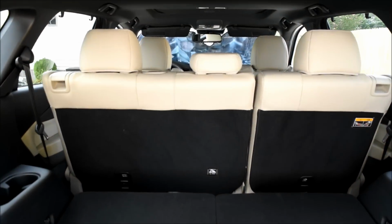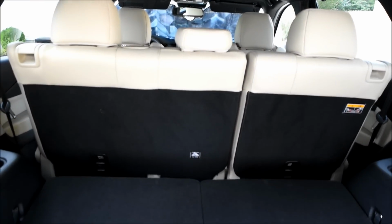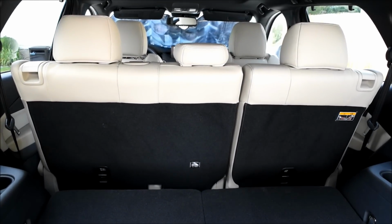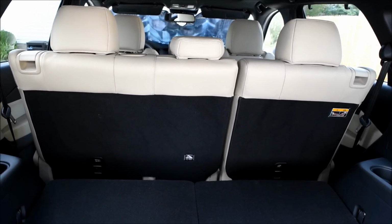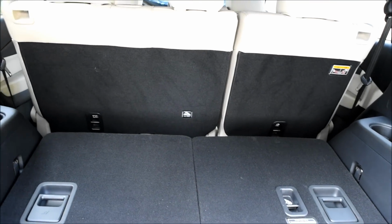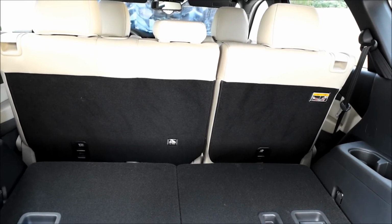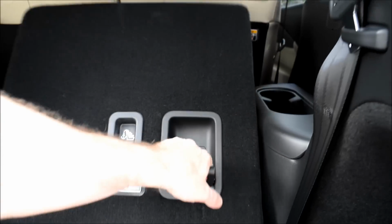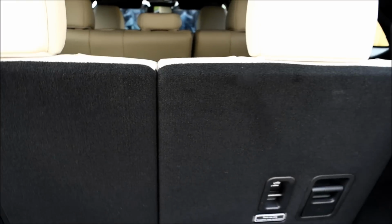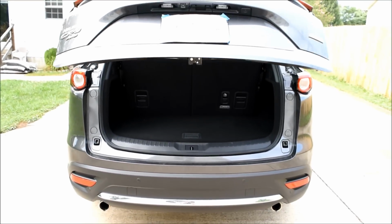The middle row also folds down. I will tell you, there's a couple options you can do on the middle row. You can fold them all the way down, and that will give you, of course, the most cargo room. They will leave a gap between them and the seat here. You can also set the seats straight up. Right now they're tilted back a little to give you a little more room if you don't want to put them down all the way. So let me put these back up. And there you go. Push the button, beeps at you, and it lowers.